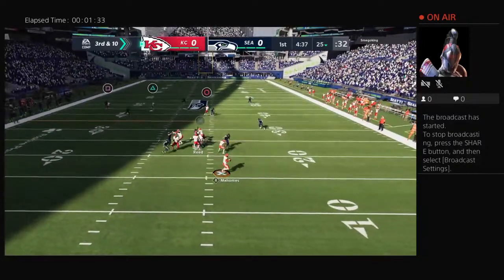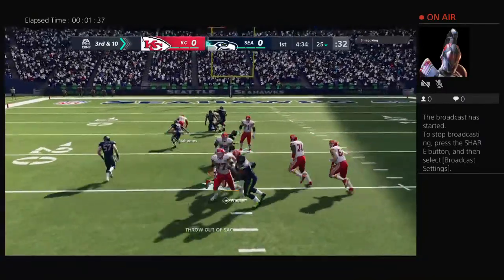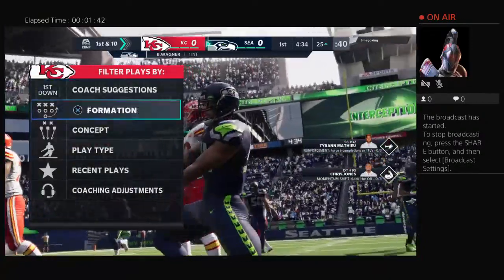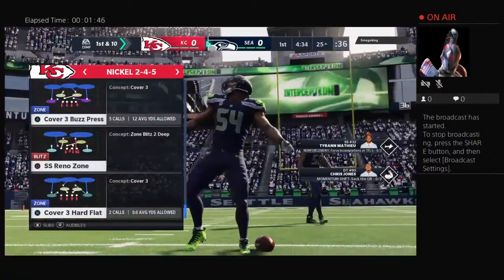Play action. Now it's Mahomes. Looking for Watkins, and it's intercepted. Picked up by the linebacker, Bobby Wagner. And his guys will take over at the 25-yard line.